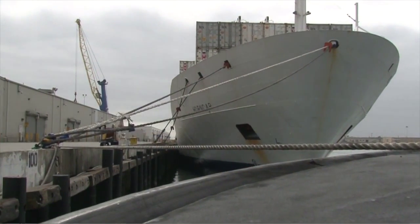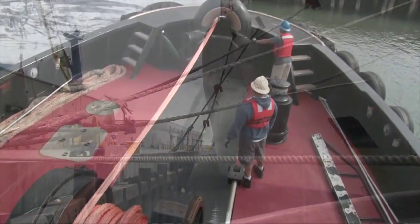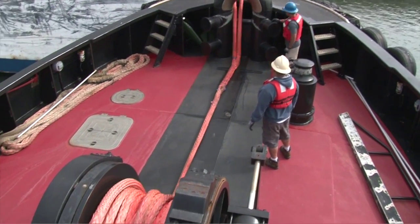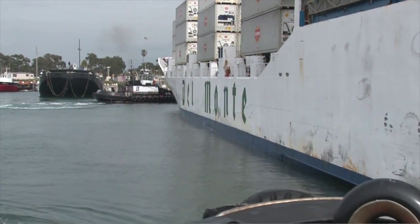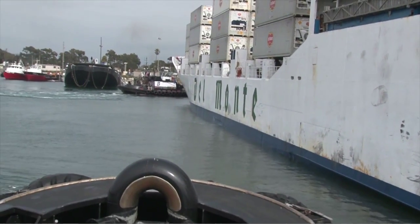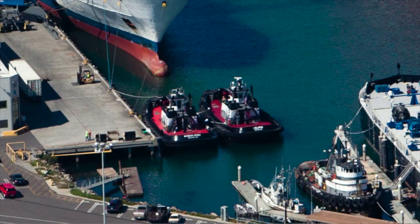Once the pilot has determined that the vessel is safely tied up, he releases the tugs from duty. The tugboats retrieve their lines from the vessel and return to their berths. They complete all necessary paperwork, prepare the vessel for the next job, and secure their vessels to the wharf.